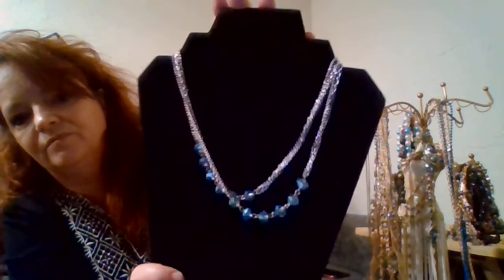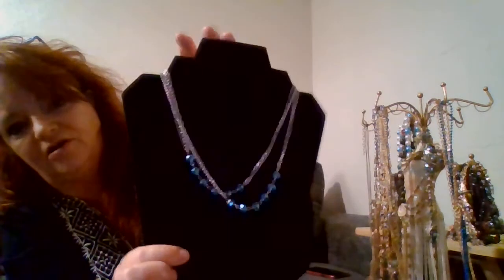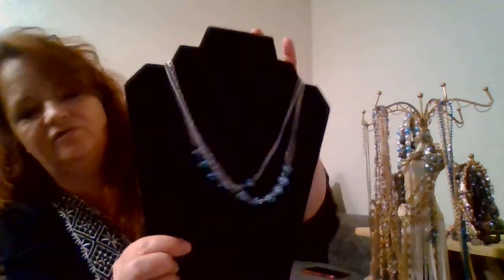This is really, really pretty. I'm going to double it up and put it on there to show the stones. These are Aurora Borealis stones. This is what they look like. Beautiful necklace. It's long and has this beautiful, bluish, shiny Aurora Borealis stones on it. I like that one.